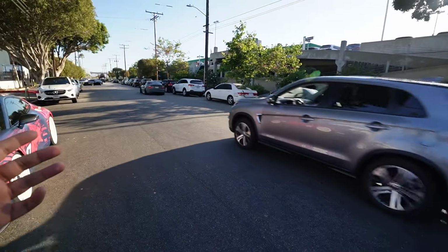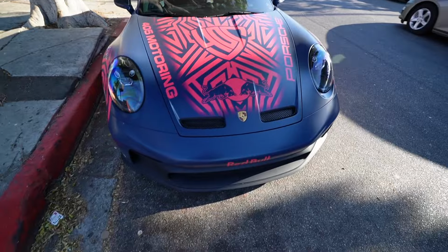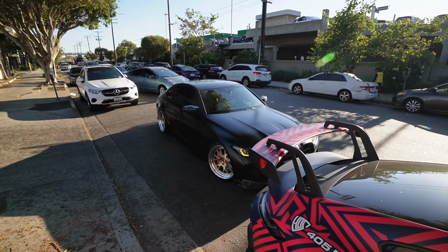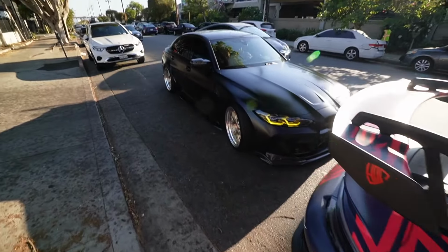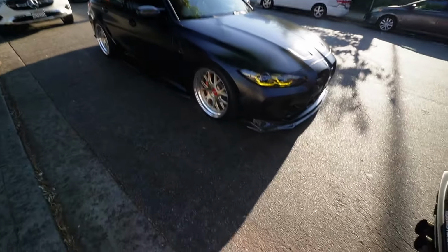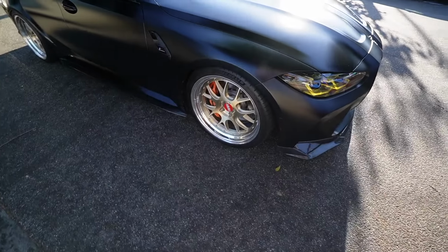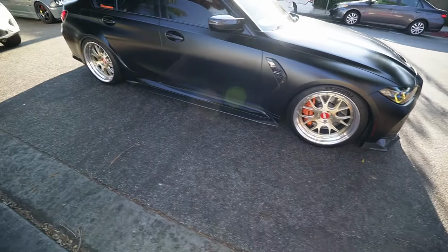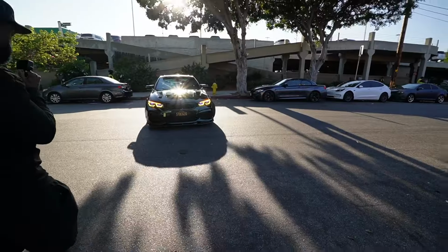Guys, it's gonna be madness here, I'm telling you. We got a brand new GT3 with a crazy livery on it. That shit's nice. Got the homie Andy with his G80 M3. Frozen black color. Yellow DRLs, DBS, LMRs. Looks so good with the orange brake calipers. That shit is clean. LMRs are my favorite wheels, guys. They're so freaking nice.